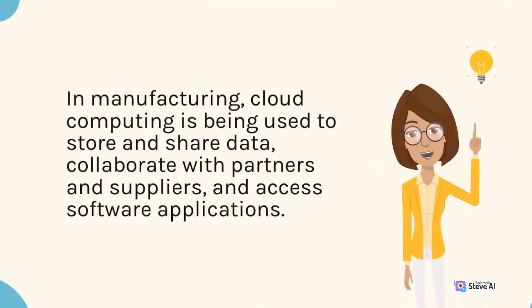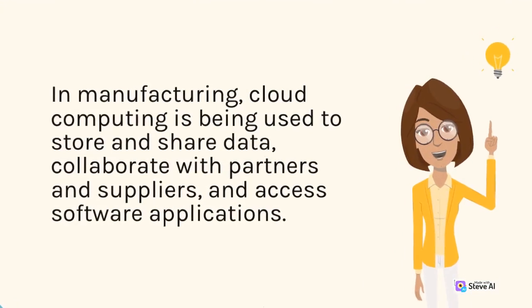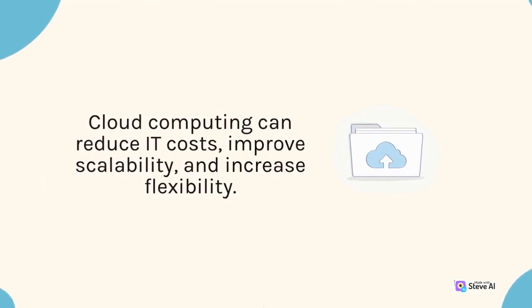In manufacturing, cloud computing is being used to store and share data, collaborate with partners and suppliers, and access software applications. Cloud computing can reduce costs, improve scalability, and increase flexibility.